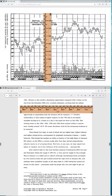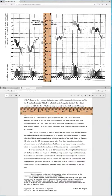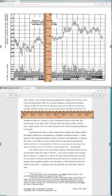and from the December 29th low, compared with the volume on the rise from the December 29th low, a bullish indication. What's the bullish indication? The low volume pullback is the bullish indication, showing that selling pressure is light. On the 16th, the close near the high of the day, a bullish indication.